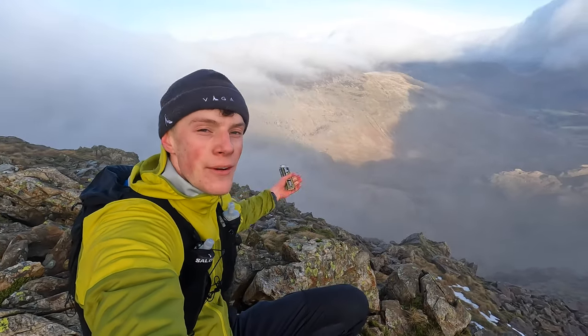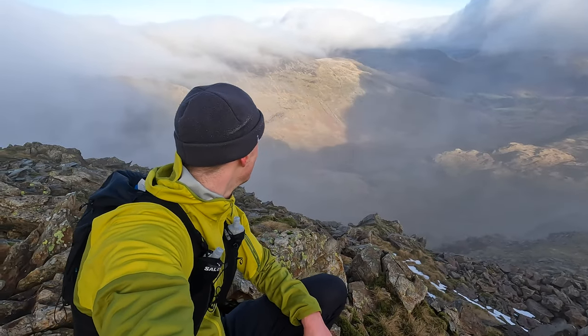So I've decided to have my first sit down of the hike, and this view that just keeps on appearing when the cloud disappears for a few seconds is absolutely nuts. So we're on for another snack review.